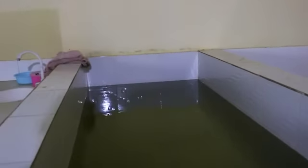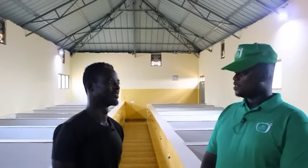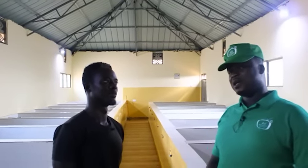You're welcome. This is the second hatchery. This is the catfish hatchery. It's managed by Amos. So this is another hatchery. We've been to the first hatchery. This is the second hatchery.